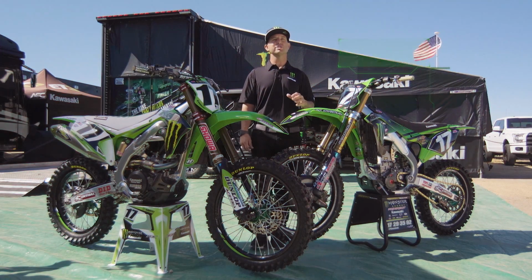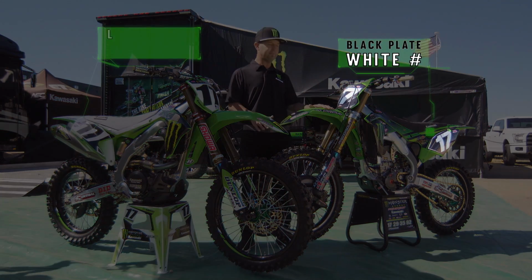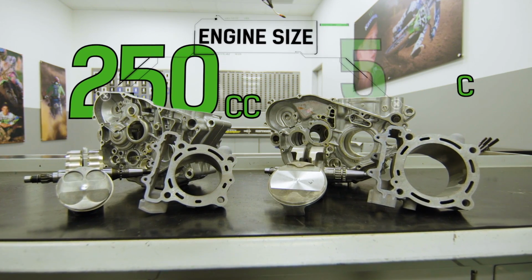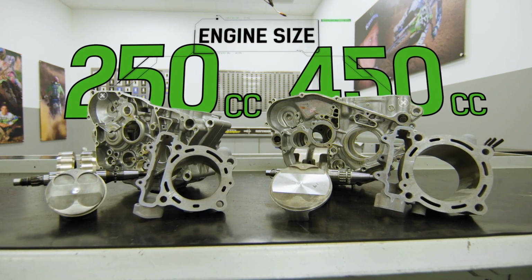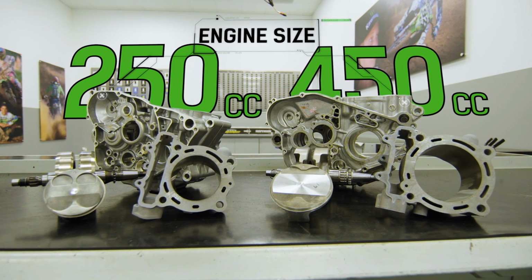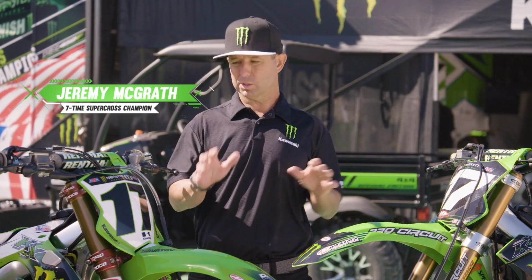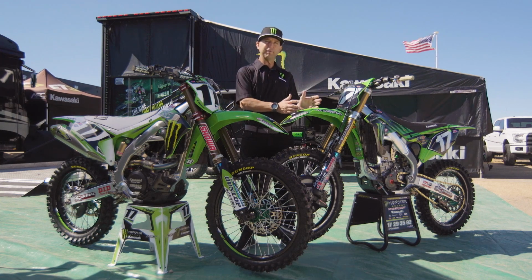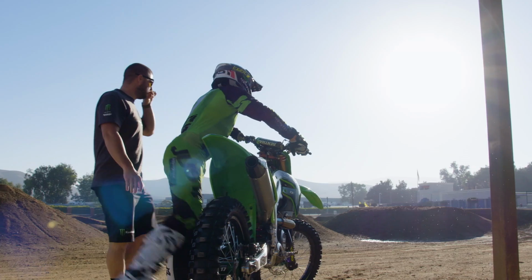In Supercross, there's two main classes, the 250cc and the 450cc. Now those are displacement numbers, that's engine size. From the sidelines, these bikes might look a lot alike, but let's take a look at some of the differences between the two bikes and explain why the transition from 250 to 450 can be so difficult.